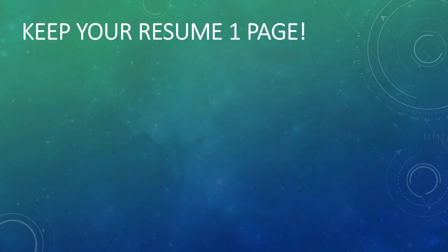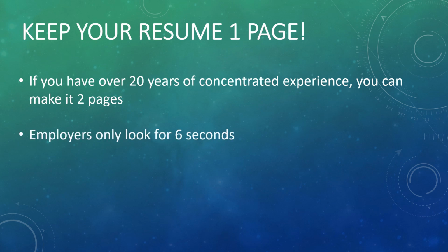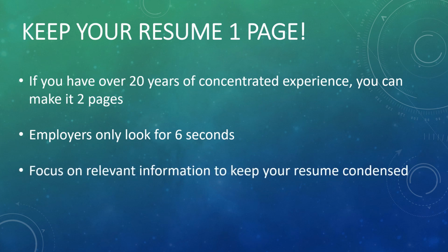It's critical to keep your resume limited to one page. If you have extensive experience in a specific field, such as 20+ years, you've probably earned the right to extend your resume to 2 pages, and this would even be expected. However, keep in mind that most employers only look at your resume for 6 seconds, so you'll want to streamline the information as much as possible. A 1-page resume is most ideal. If you focus your resume only on relevant information instead of listing all of your experience in various fields, it will be much easier to condense to 1 page.